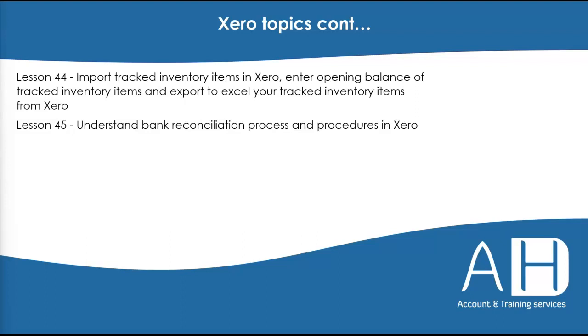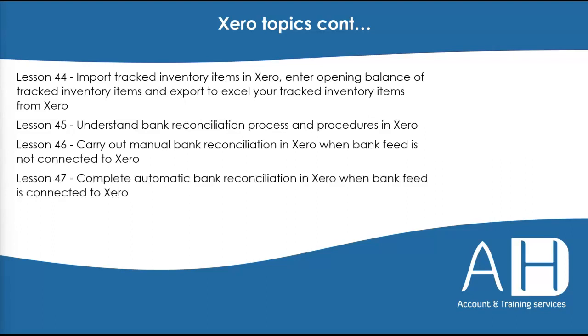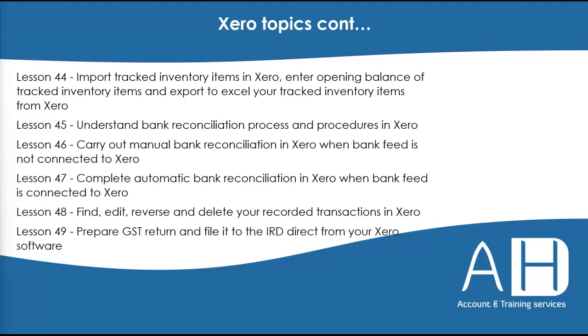Lesson 45, understand bank reconciliation process and procedures in Xero. Lesson 46, carry out manual bank reconciliation in Xero when the bank feed is not connected to Xero. Lesson 47, complete automatic bank reconciliation in Xero when bank feed is connected to Xero. Lesson 48, find, edit, reverse, and delete your recorded transaction in Xero.